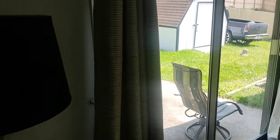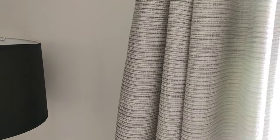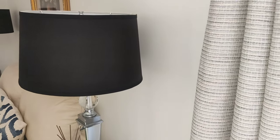These curtains, see my husband's truck in the back and a lot of other stuff. I'm trying to get a better view of these curtains because they're nice light blocking curtains. I got these also from Bed Bath & Beyond, and they were in the clearance section. They had them marked as like $50 for each panel, I believe. Yeah, because they had them marked down to $10. And so $20 for the pair of curtains. So let me just try not to give you too much light here.